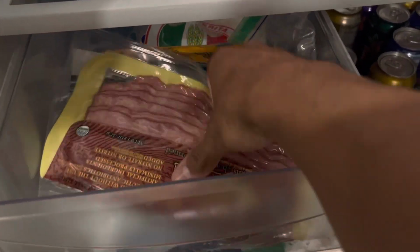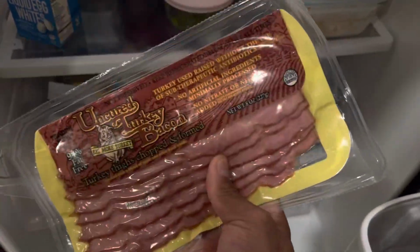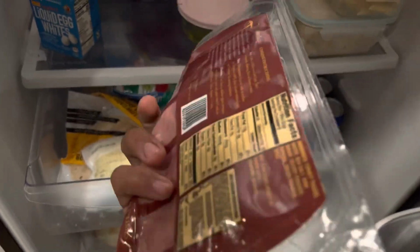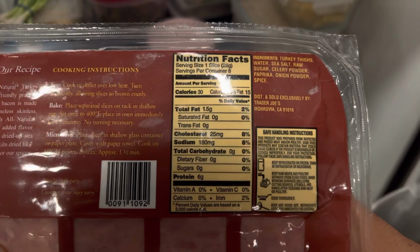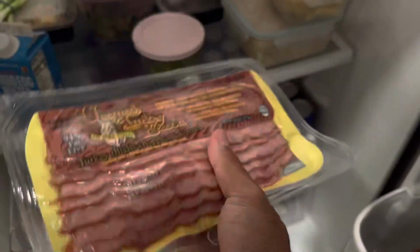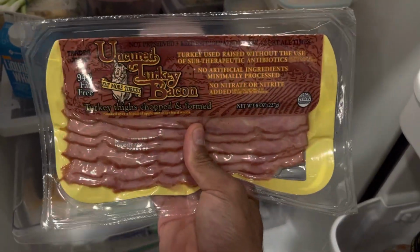We're looking for turkey bacon, which is from Trader Joe's. This is the best turkey bacon I've ever had. It doesn't taste like plastic, it doesn't taste like rubber, it tastes like real, actual bacon. Now the macros on that, 30 calories per slice, 1.5 grams of fat, 0 carb, 6 grams of protein. So this is obviously a really good source of protein that I would suggest for everybody to eat if they're looking to get their protein up.